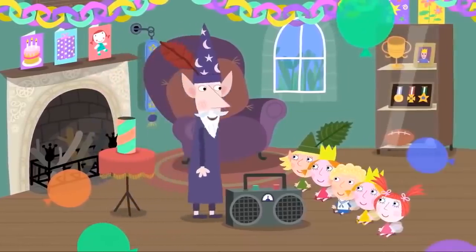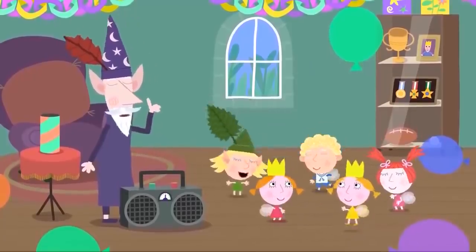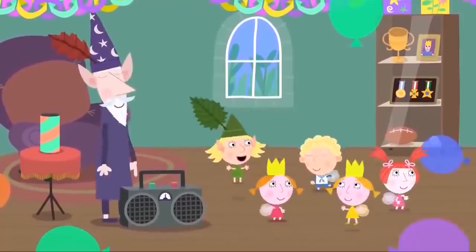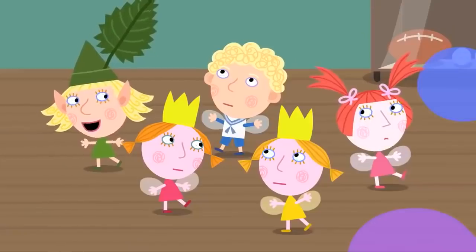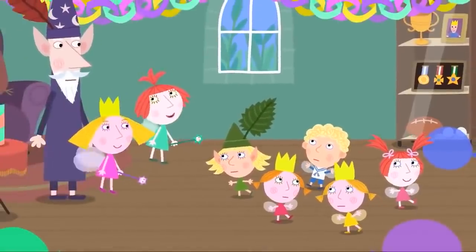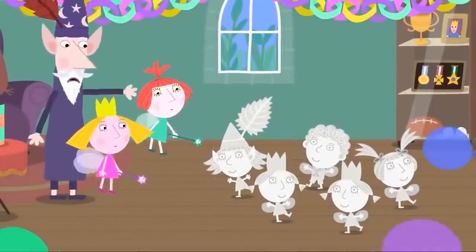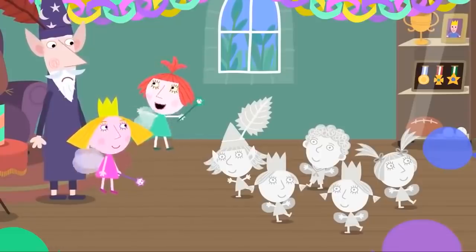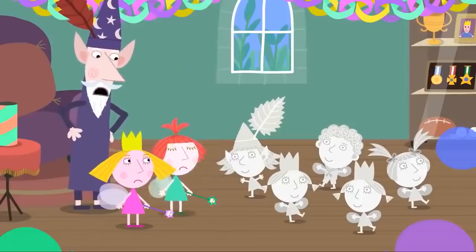Let's get this party started. Hooray! Musical statues. When the music stops, you have to stand as still as a statue. Aha! Raspberry, I saw you move. And you, Nettle. That's because they haven't been turned to stone yet. Ah! Strawberry! You've magicked them into real statues. Of course. That's how we fairies play musical statues. This is not a fairy party. Turn them back to normal.